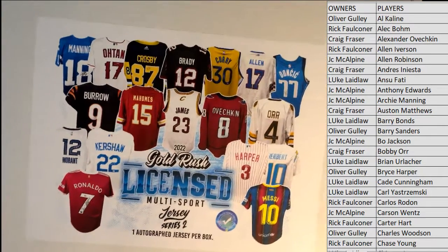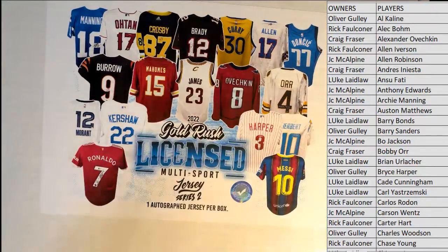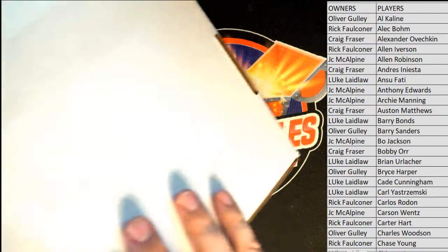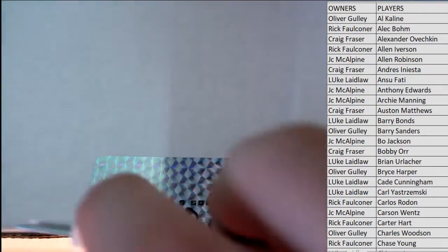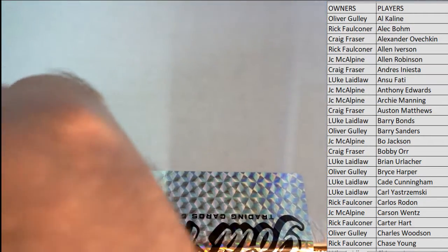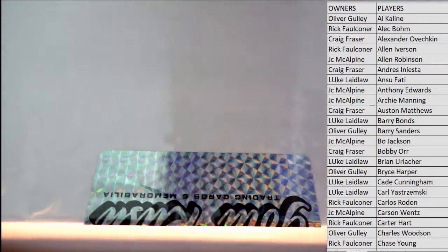Let's pull massive jersey. All right. If I can, you guys can see. There we go. Try to show you the seal there. All right, there we go. We're traveling, so I'm trying to. There's a seal. You'll see. I popped it right there.